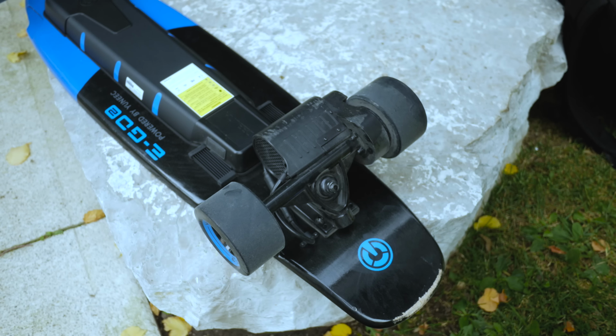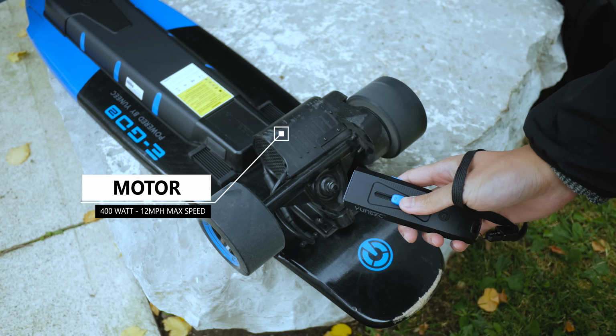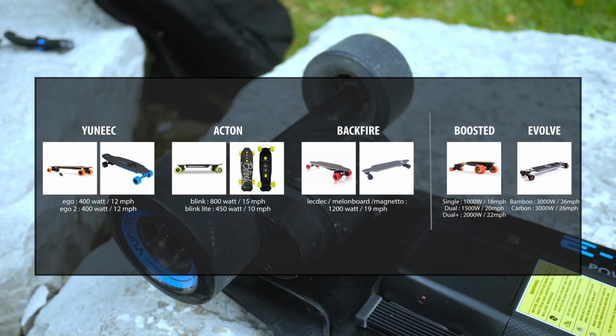The main compromise you'll usually get with budget electric skateboards is the motor. On my E-Go 2, I cap out at a maximum 12 miles per hour, which is the slowest of the bunch. It's still quite fun without being too unsafe, but even for someone like me who doesn't really skateboard, there are times when I would like to go a little bit faster. And while some of the other budget options will go a little faster, you're really not going to be the fastest one out there when compared to the Boosted or Evolve boards that are available in more powerful and even dual motor options for better hill climb and acceleration.